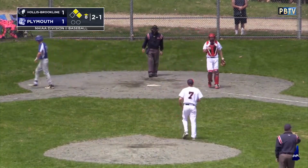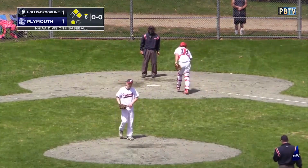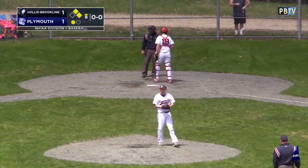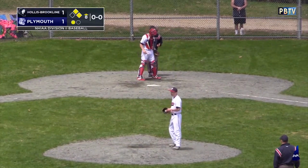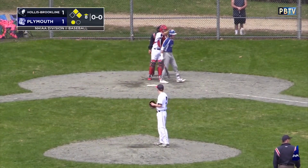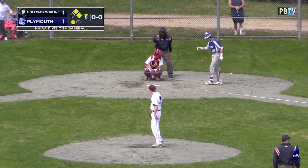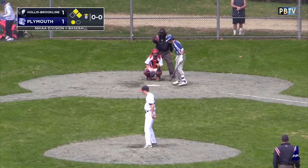Jack gets him down swinging, so great first outing for Jack out here. Great job by him. Coming in late in the game, that's hard to do. In a tough situation with runners on second and first and no outs, he strikes the first kid out. So we got 1 down here in the top of the 8th inning with still runners on first and second.